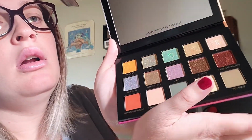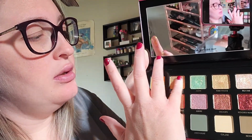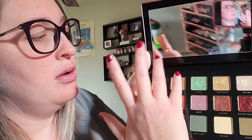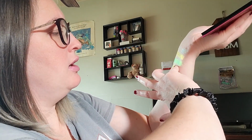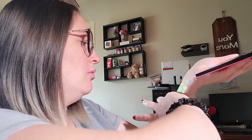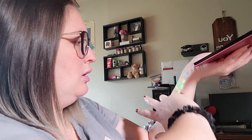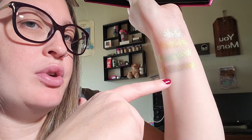Okay, the next shade is Lol. It is this one right here. I'm going to swatch it. Ooh, that one's very pretty. It's got kind of like a dark orangey. Let's see what it swatches as. Like an orange to gold shimmer again. Something similar of that nature. Ooh. It's kind of got like a gray undertone with like red and gold shimmer to it.